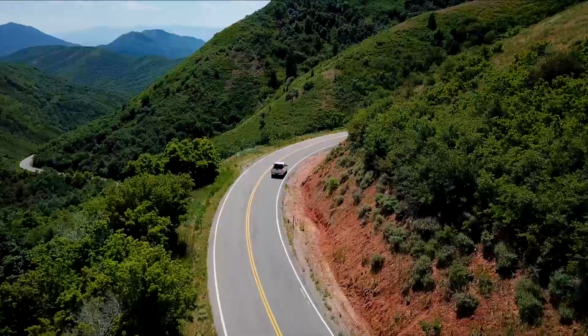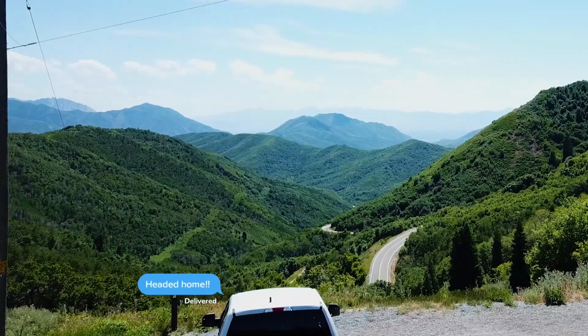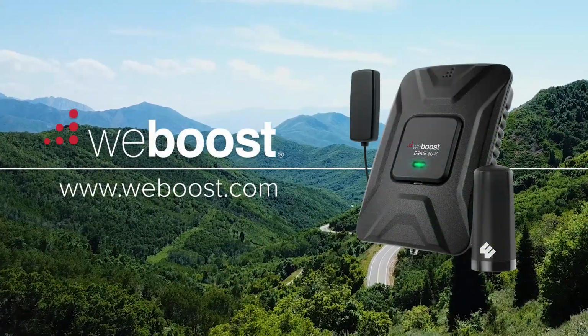So make sure your fleet is suited up with the easiest and most reliable way to stay connected no matter where your work may take you with the Drive 4G-X Fleet.